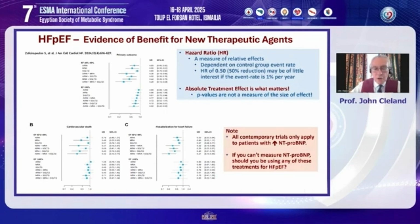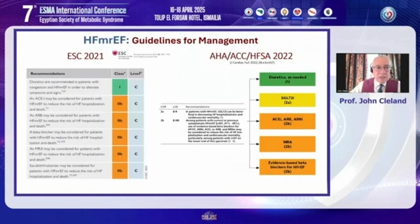Should also remind you that all contemporary trials only apply to patients with an elevated NT-proBNP, so they've got the beginnings of congestion. And if you can't measure NT-proBNP for some reason, then I question whether you should be using any of these newer treatments. They are more expensive than NT-proBNP, and basically I'm not sure that they have much to offer if you don't have an elevated NT-proBNP. What about guidelines for management?